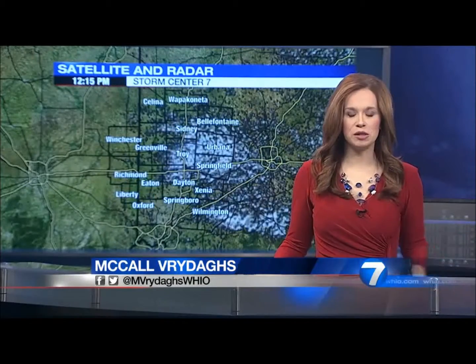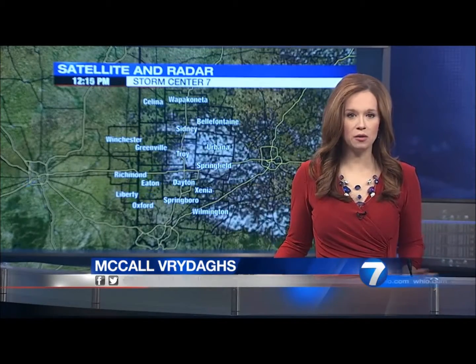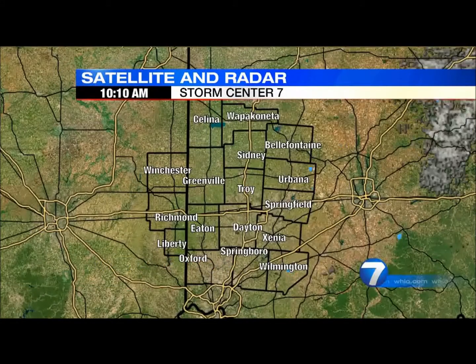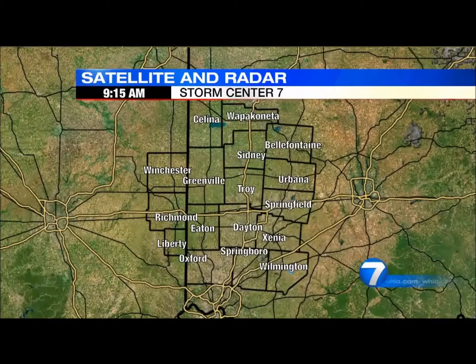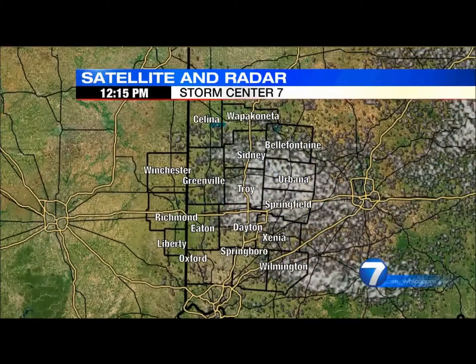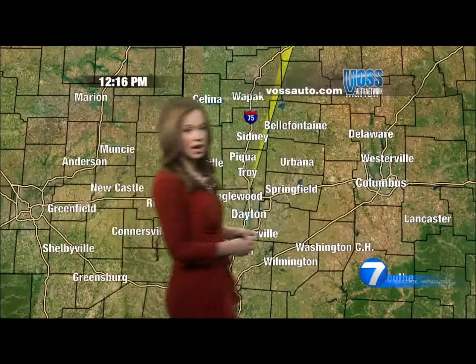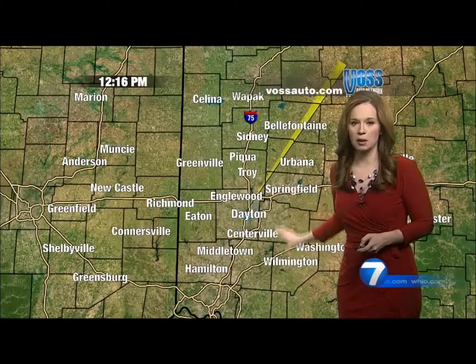Oh, we did see lots of blue skies to start out this morning, but now those clouds are starting to redevelop as we're progressing into the afternoon. You can see that clearly on the satellite radar, but I promise you they're not going to bring us any rain showers into the area. They're just going to block the sunshine as we head into the afternoon. Live Doppler 7 HD, as I said, nothing's falling from the sky, so we're not picking up on any moisture here on the radar.